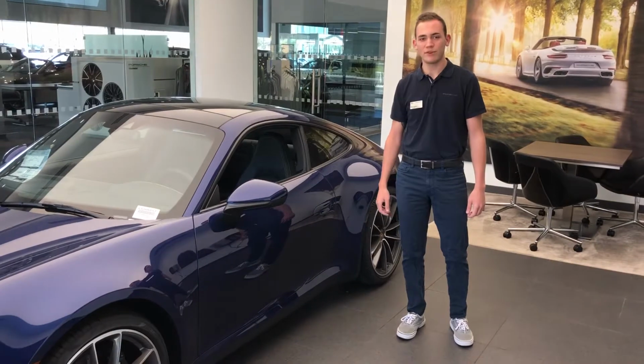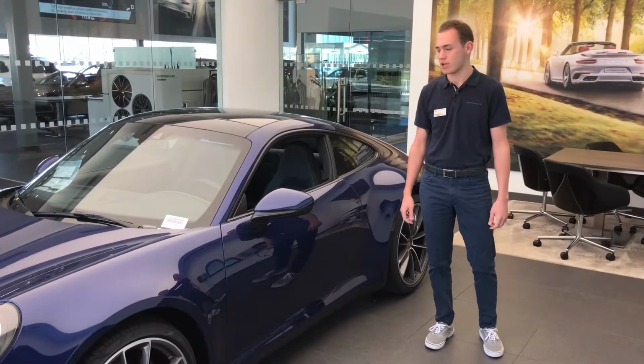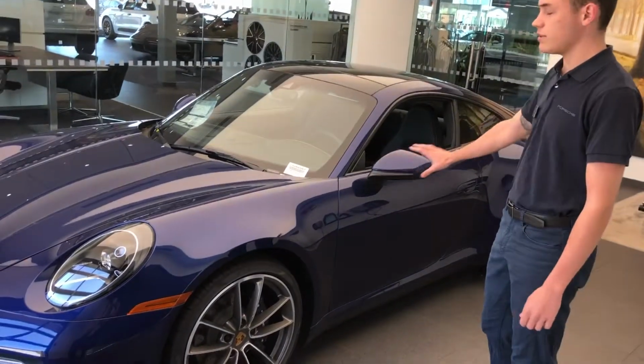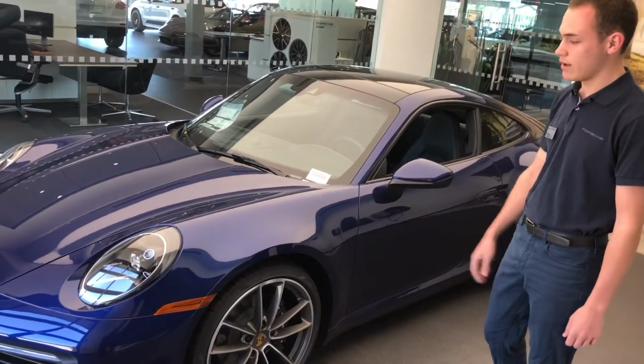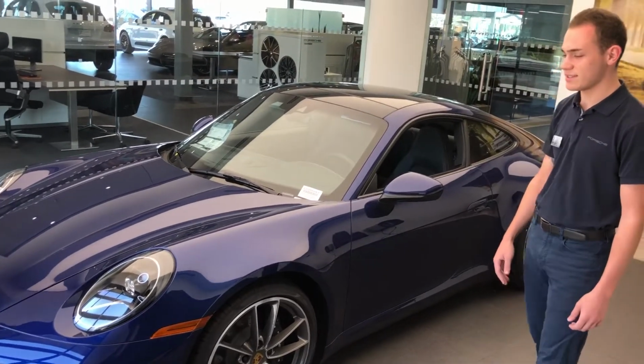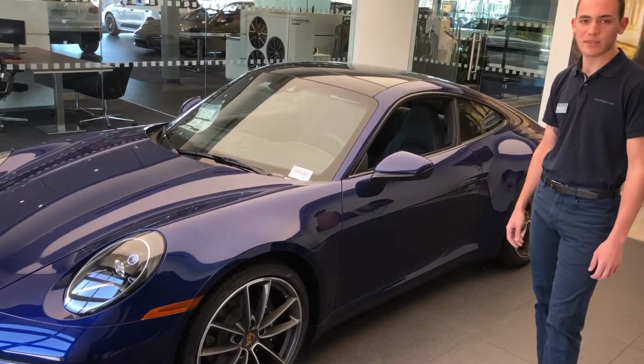Just wanted to thank you for reaching out to us in regards to an inquiry for the 2020 Porsche 911. Just wanted to go over a couple of things on the vehicle, as a walk around for you. Given the current circumstances, we're trying to do things virtually, so I just wanted to go over a couple of options with this particular vehicle.